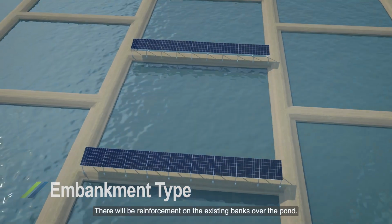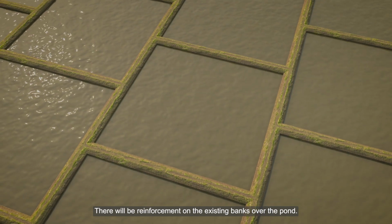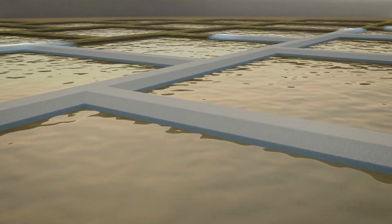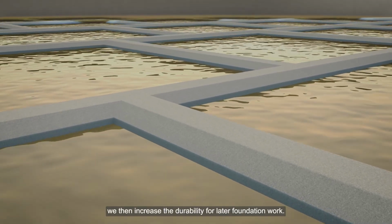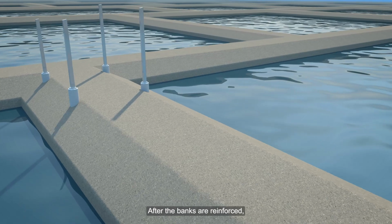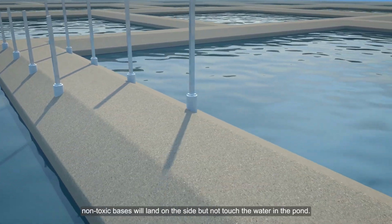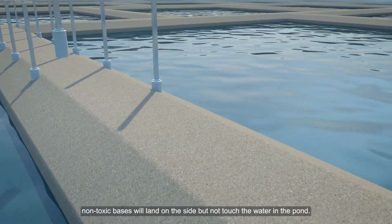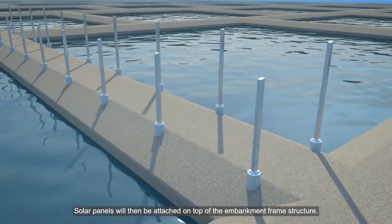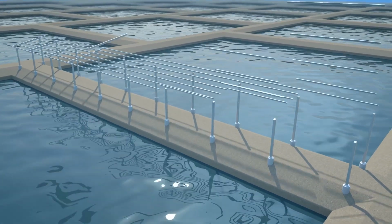There will be reinforcement on the existing banks over the pond. Starting from consolidating the cladding materials, we then increase the durability for later foundation work. After the banks are reinforced, non-toxic bases will land on the side but not touch the water in the pond. Solar panels will then be attached on top of the embankment frame structure.